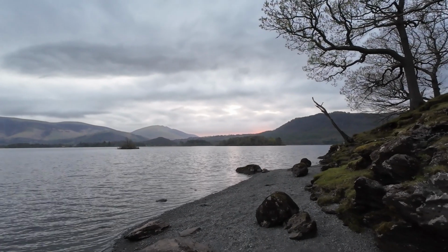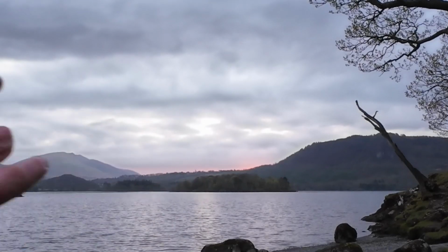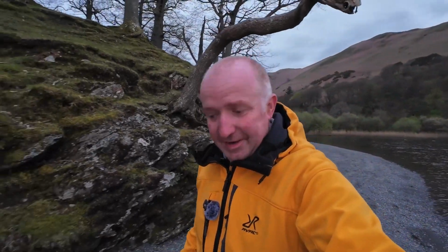Right peeps, look at this. We have got a bit of colour just starting to come through now underneath. Whether that'll cast across or not, I don't know. But if it does, you know full well we're going to capture it.